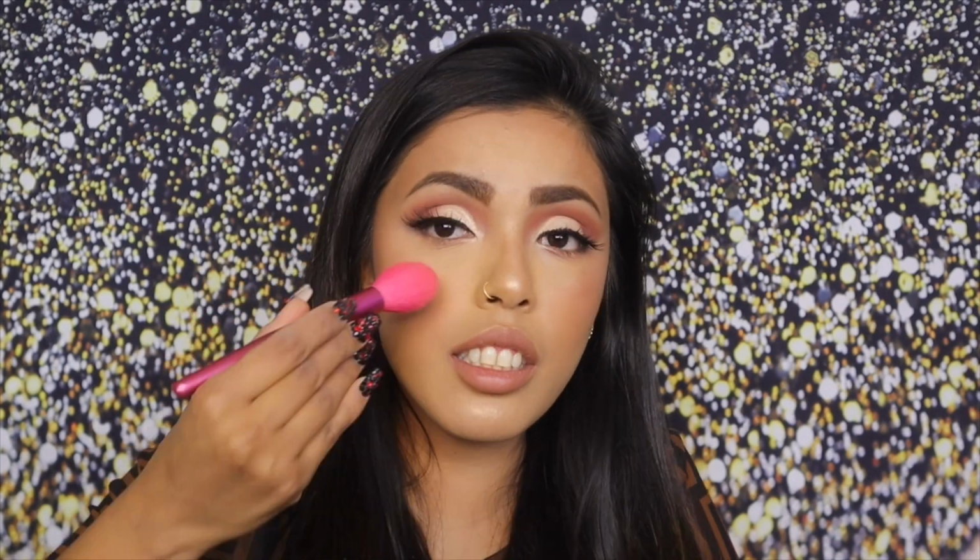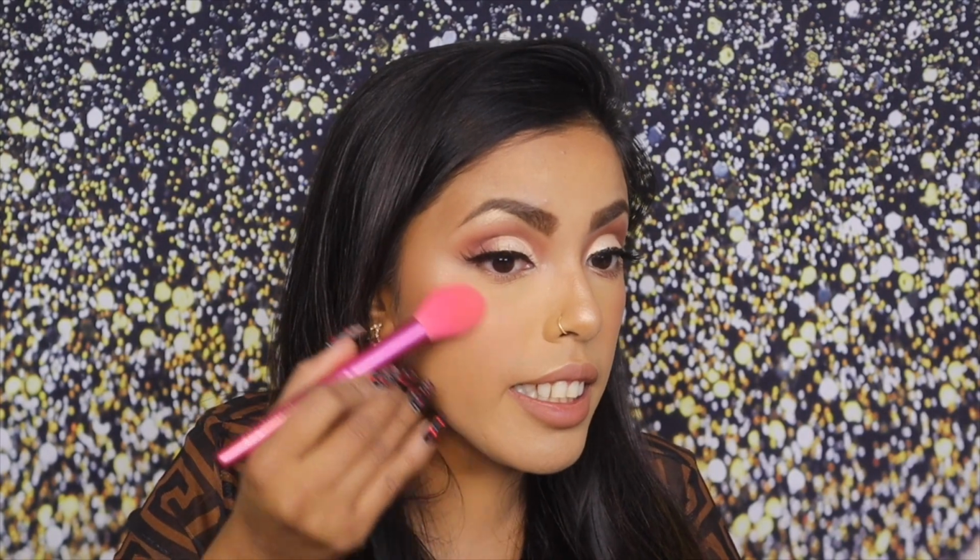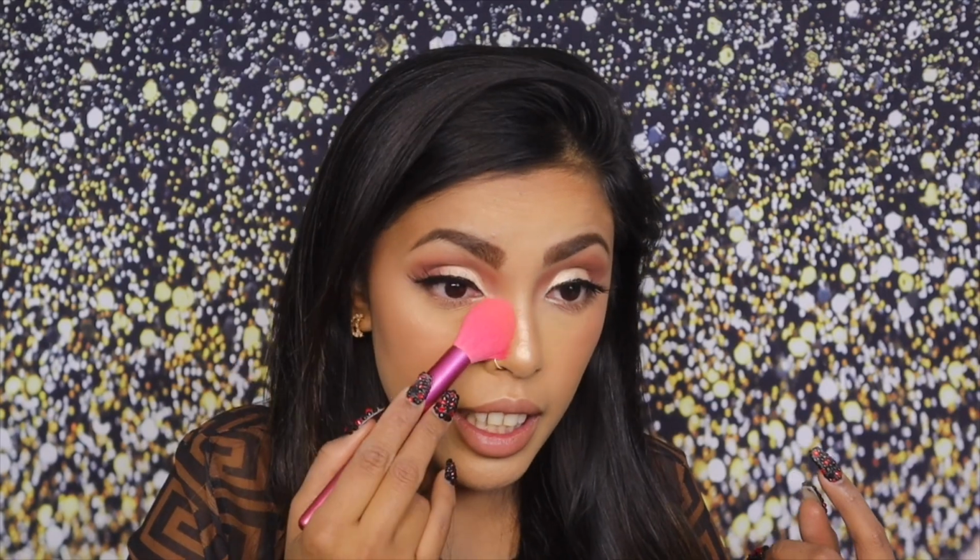I don't know if she uses it from this corner right here or not. If she does, then yeah, it's fine, it is taking the space. But as it is tapered, I feel like it should be used like this, and it's taking a really big space on my cheek just for highlighter. So yeah, I did not like this one for highlighter, but I am gonna use this brush to set my under eye, like you guys can see.